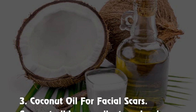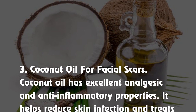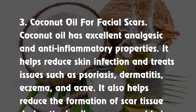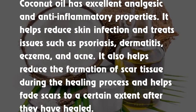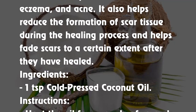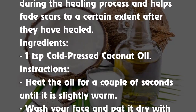3. Coconut oil for facial scars. Coconut oil has excellent analgesic and anti-inflammatory properties. It helps reduce skin infection and treats issues such as psoriasis, dermatitis, eczema, and acne. It also helps reduce the formation of scar tissue during the healing process and helps fade scars to a certain extent after they have healed.